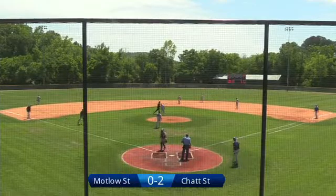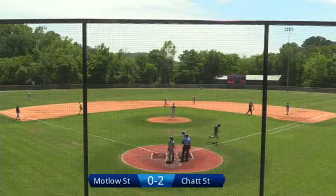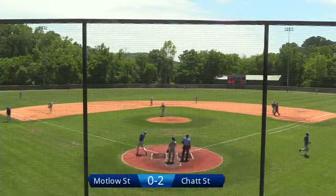Now we'll have to keep the bats rolling, as now, stepping to the plate for the Chat State Tigers, the designated hitter, number 24, Carter Hansen.